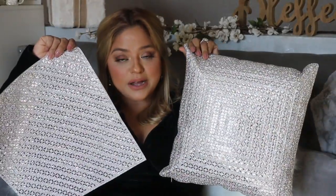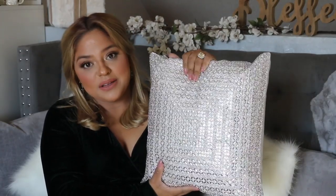You don't know what you're gonna find whenever you go. So when I found the pillows, I was so happy. I ended up purchasing two of them and they look just like my placemats. Well, actually not really. Similar pattern, but not the same. And again, they're both from Sparkly Homes. So I was so happy when I found it and I couldn't put it away. I was like, oh my god, it has to come home with me.